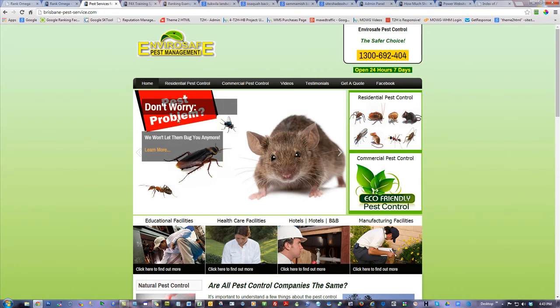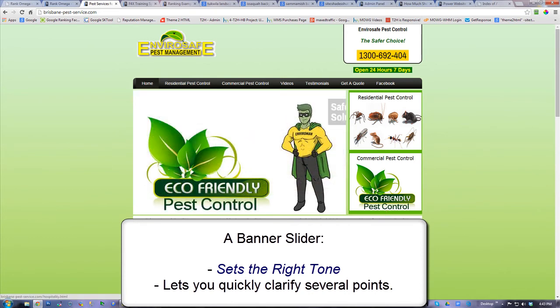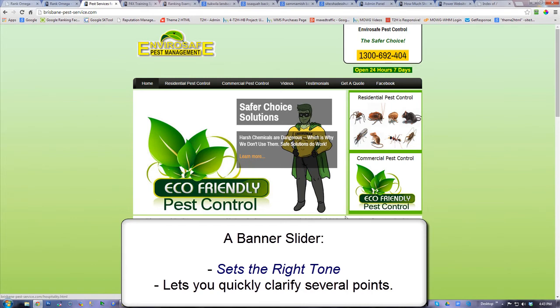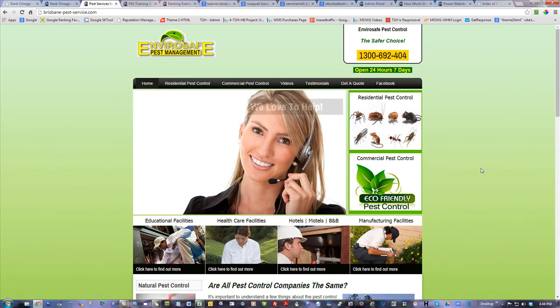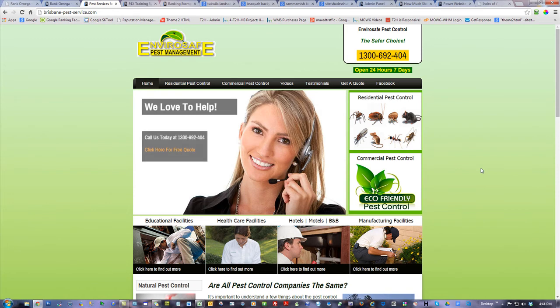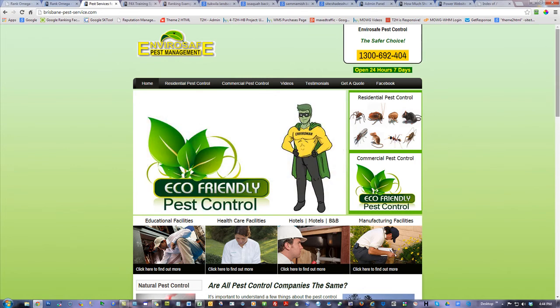This one says, don't worry, we won't let them bug you anymore. Learn more. What's the point? The banner puts the person in the right mood while they're being reassured that they're in the right place by the images. See how that works? It's a very cool double-pronged method for gripping their attention without confusion. Instead, we're arranging the real estate to provide clarity so they can tell that they've come to the right place. Without even scrolling down, they already know.